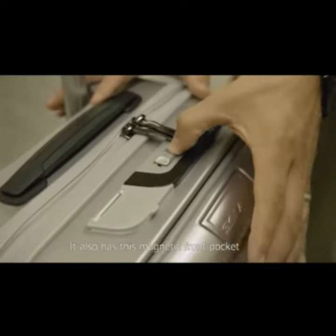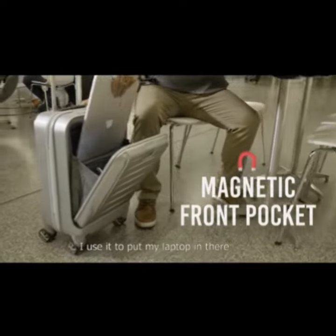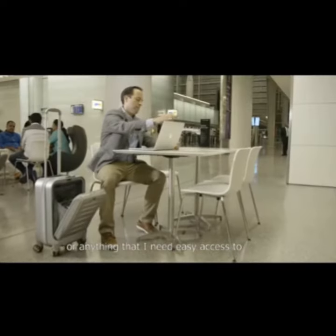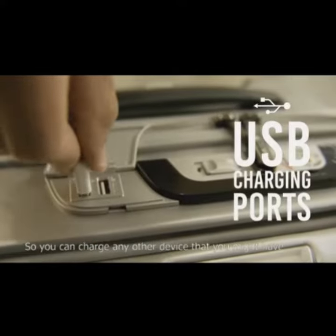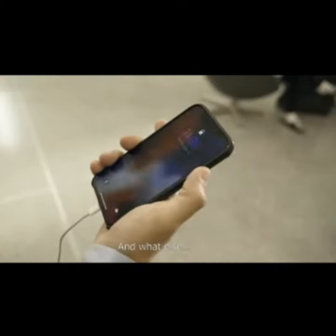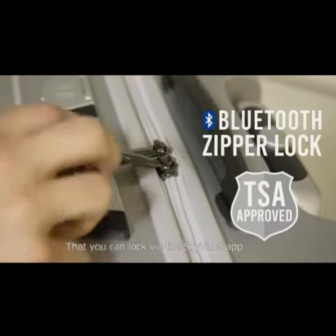It also has this magnetic front pocket that pops out at the touch of a button. I use it to put my laptop in there or anything that I need easy access to. Interesting. Continue. Go on. It has USB charging ports on the top so that you can charge any other device that you might have. And what else? And it has these zippers that interconnect into the bag on the top that you can lock via the Sky Ballet app.